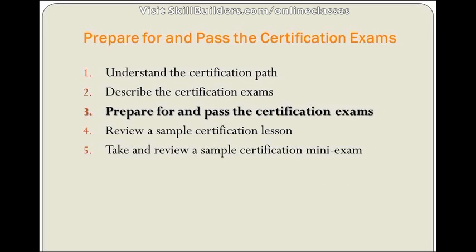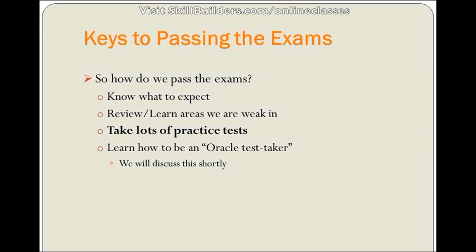Okay, we've discussed the certification path and described the exams. Now let's talk about how do you prepare for and how do you pass these exams. And this is a key topic that we cover in our course and that you're going to need to cover in whatever way you do prepare for these exams. How do you pass it?